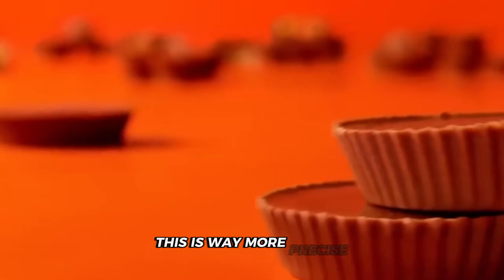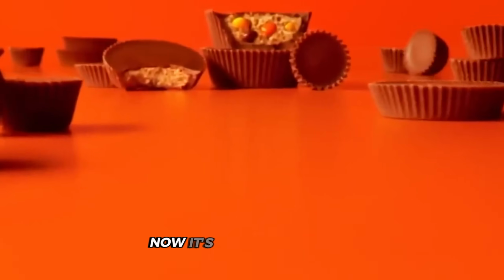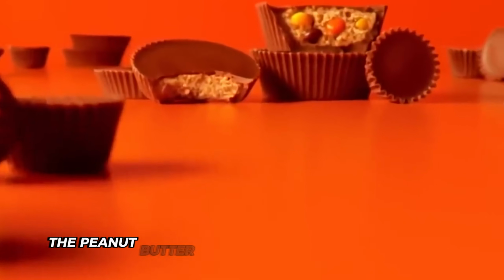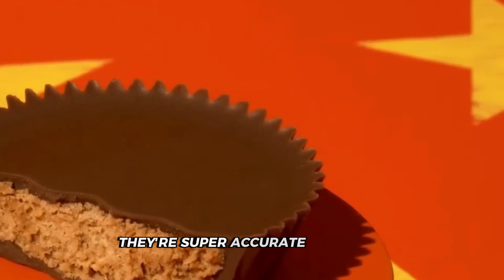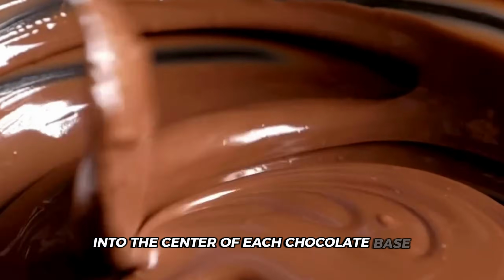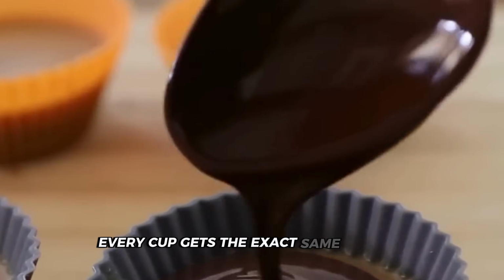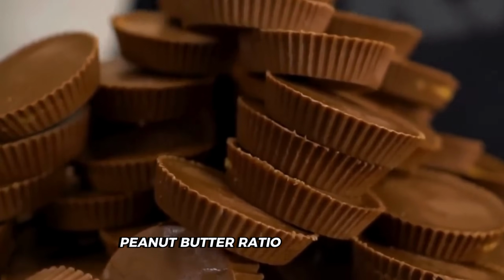This is way more precise than trying to make these at home with a spoon and a muffin tin. Now it's time for the star, the peanut butter. Look at those precision nozzles lined up above the conveyor belt. They're super accurate, squirting just the right amount of peanut butter into the center of each chocolate base. Every cup gets the exact same amount, giving Reese's that perfect chocolate peanut butter ratio in every bite.